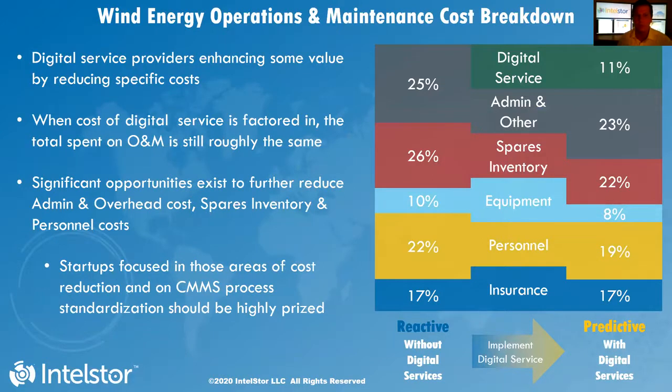So with those cost escalations in mind, and keep in mind this is all pre-COVID-19, we'll get to what the impacts of that have been in a moment. But we also wanted to touch on a few trends on the transition from reactive maintenance to predictive maintenance. The cost distribution on a reactive type of approach to operations and maintenance sees the administrative costs, the spares inventory, and the personnel as the largest chunks of this cost distribution.